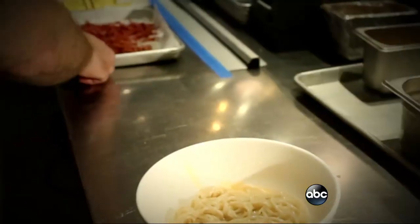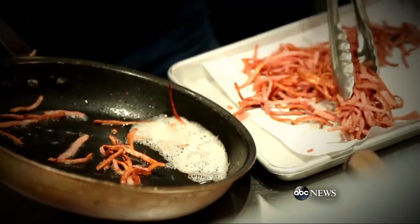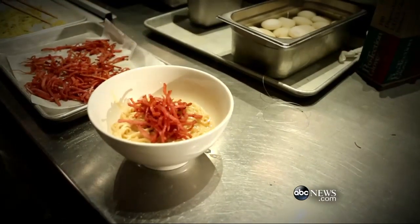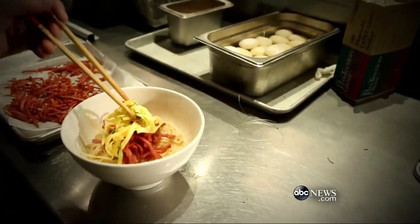Then we take Taylor ham and we julienne it. Right. And then we fry it up so you can see it's pretty crispy. Cool. And then we garnish the top of this noodle with the crispy Taylor ham and a scallion omelet. So why don't we make it? Yeah, let's do it. Okay, here's my noodles.